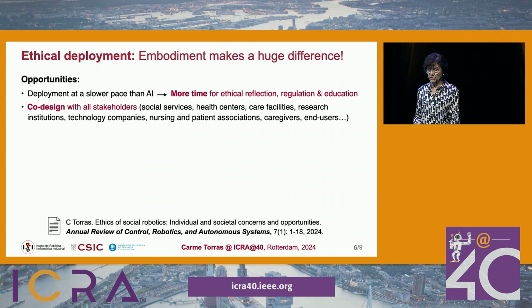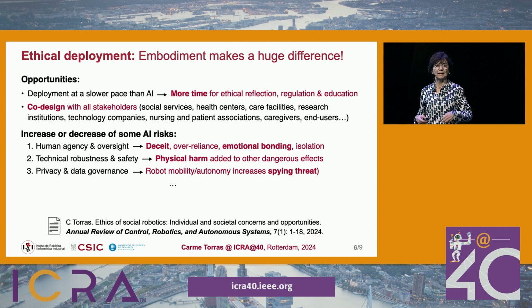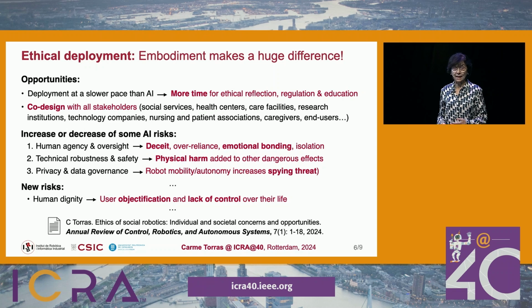And co-design is also important. I won't go into details, but there are some risks that are increased, others are decreased because of embodiment, and also new risks arise, as for instance when the patient is moved from the wheelchair to the bed or vice versa.